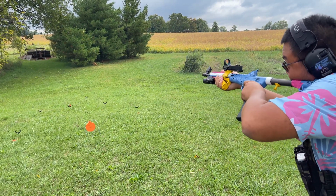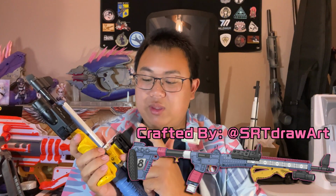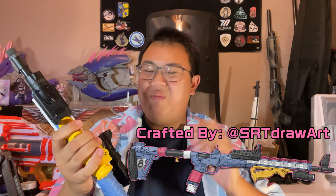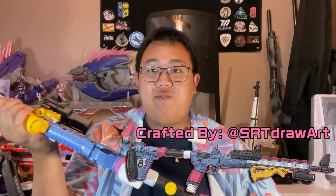For the accessories that I decided to paint yellow, I painted the foregrip yellow, this little 45-degree angle optics mount yellow, as well as the trigger and the charging handle. They're all a nice bright yellow that really makes it pop a lot more than it already does, even though it is definitely a head turner as it is. I thought it would fit the theme very well.